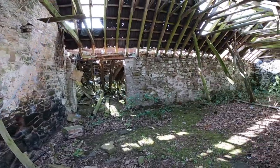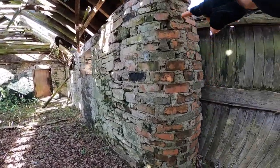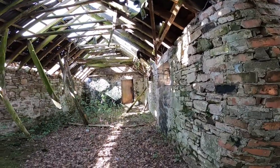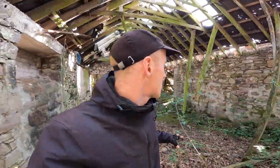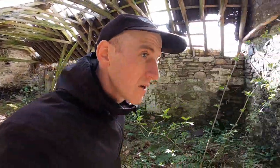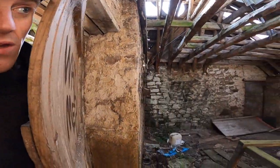Yeah, interesting, folks. It's been a thriving farm probably at one time. Some of these bits look like kind of different construction to the other stone. Wow. Real history once again here on the channel, folks. You can just imagine this though, like early 1900s, thriving farm. And then one day, it was just abandoned, forgotten.